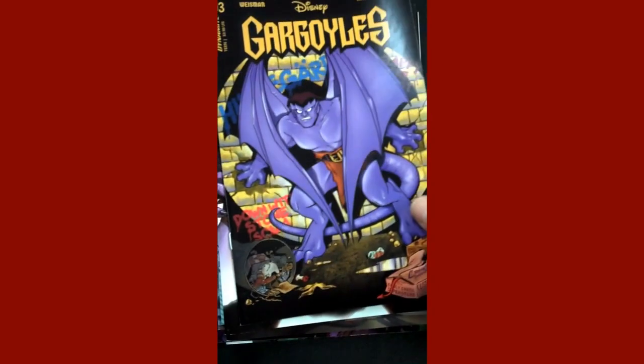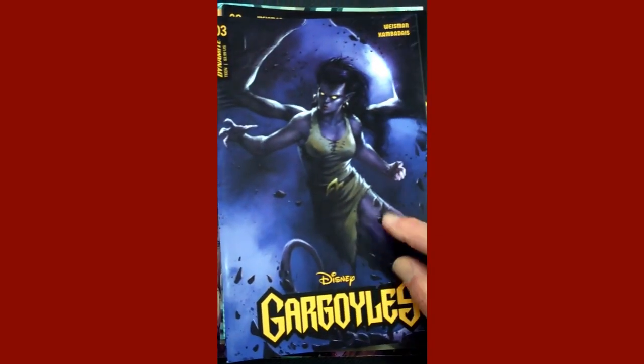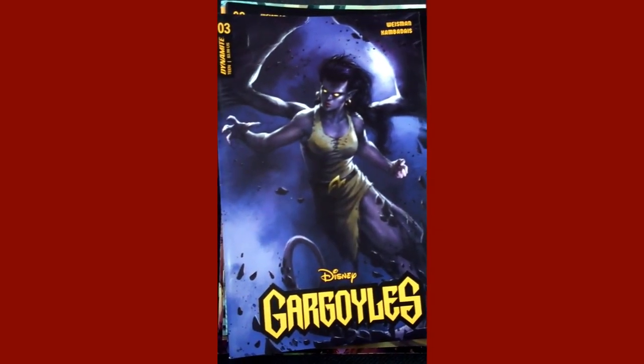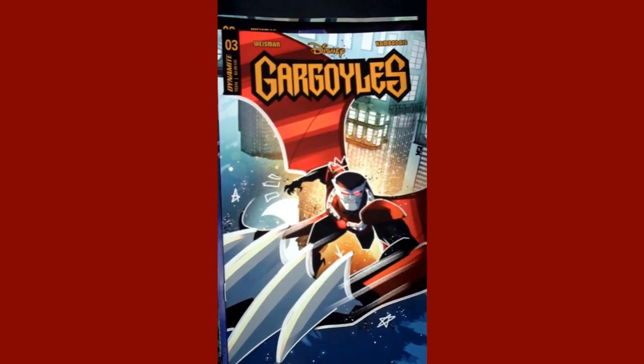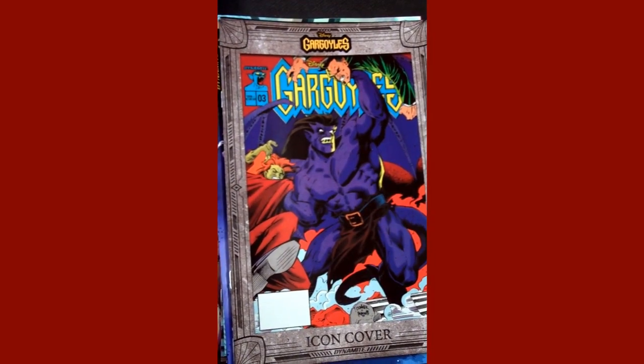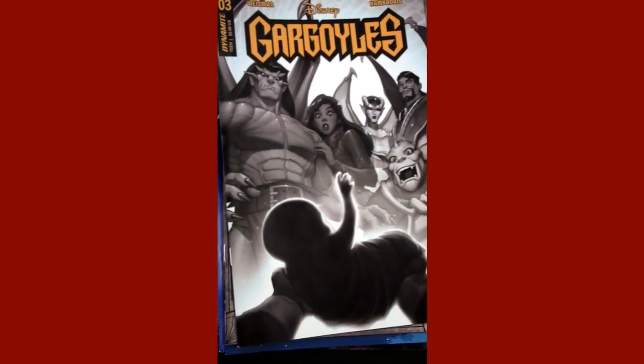And here are your variants. I believe that's Amanda Conner. And I believe that's Parrillo. And I'm not sure who did that one or who did that one. But lots of variants for Gargoyles, issue 3. DC brings us Gotham City PD, The Blue Wall. And that's issue 5.